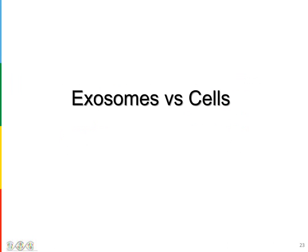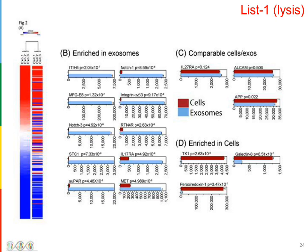One of the questions I alluded to in my early introduction slide was which proteins might be specifically grabbed by the cell and put into exosomes, those which are enriched in the vesicles relative to cells. Something of real interest to us. It gives us clues about how exosomes are made, and how they might function in the extracellular environment. So we simply compared, using the SomaScan assay, exosomes versus their parent cells.